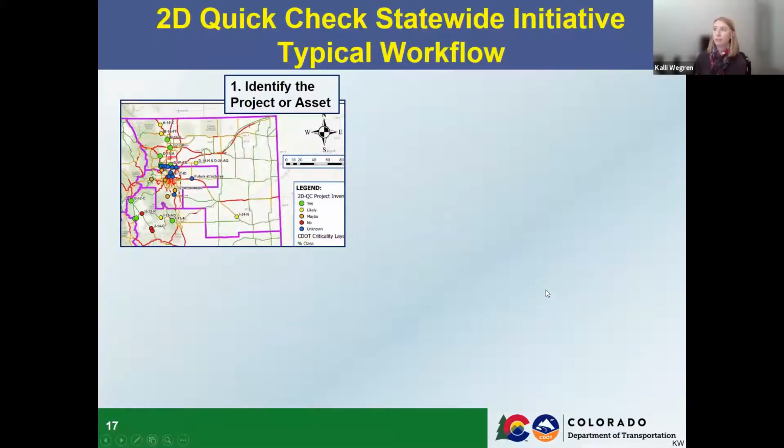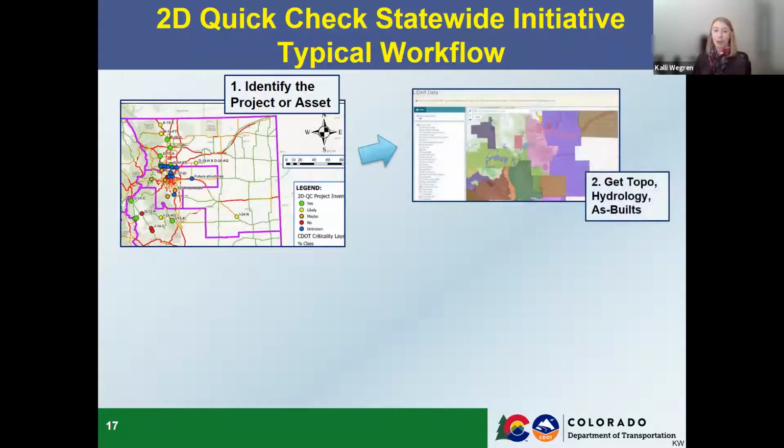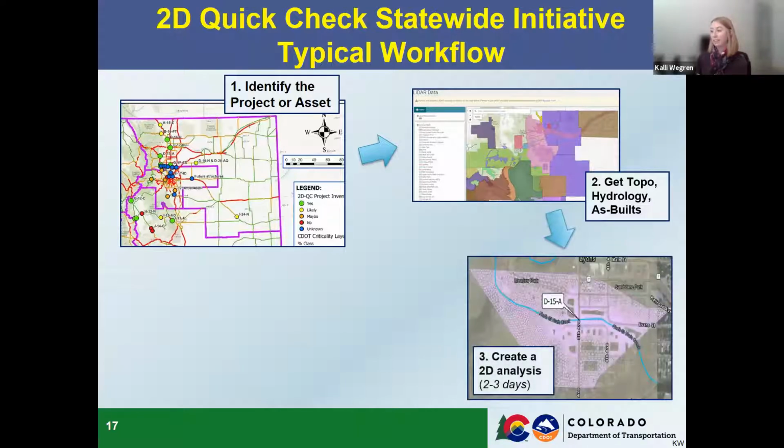So our typical workflow for this initiative is to first identify the project or asset. Next, to get background information, so get the topography, the hydrology, and the as-builts. For topo, we mostly use LiDAR from the Colorado Water Conservation Board, or survey if we have it. Next, we create a 2D analysis. This should be around 2 to 3 days.